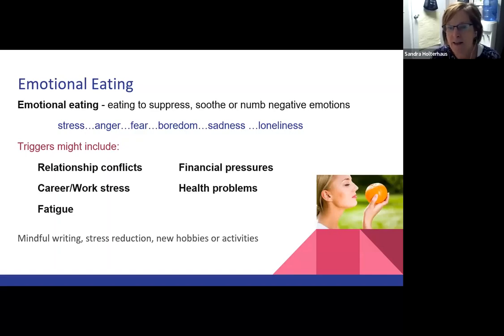Boredom. I find I eat to distract myself sometimes. So how do you break all that down and determine what's causing you to want to eat? Sadness, of course, or loneliness, all those things, negative emotions that sometimes we don't want to feel. It's easy to reach for food to kind of numb those feelings. So those triggers again might be relationships, career or work stress, maybe just feeling fatigued when you get home from work every day and you're thinking, if I eat some more, it'll give me more energy, right? So that's not always the case. So financial pressures, health problems, all those things can lead to not listening to your intuitive eater and emotionally eating.